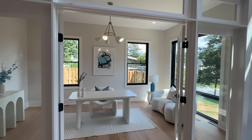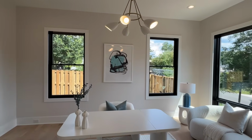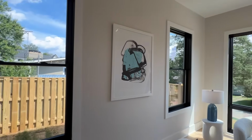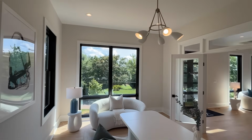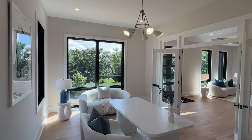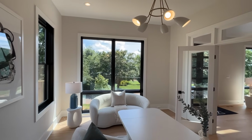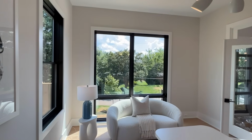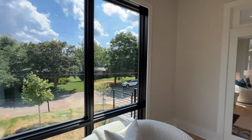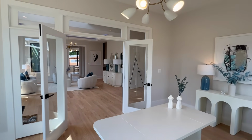And right off of the entrance here, we have our office, almost like a sunroom. And we got these gorgeous Pella windows and Pella doors throughout the property. I believe they spent about $120,000 to do all these full-size windows and doors. So pretty quality materials here. So very spacious room here.